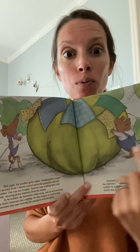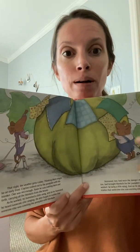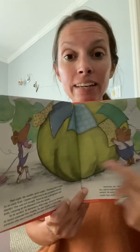Look at the two boys on either side of the pumpkin, both working, but they didn't even realize it until they just heard each other singing songs.